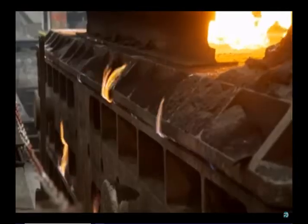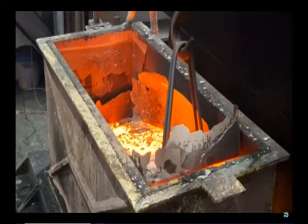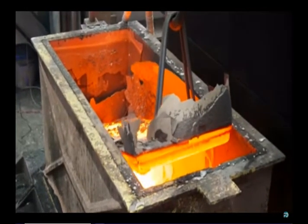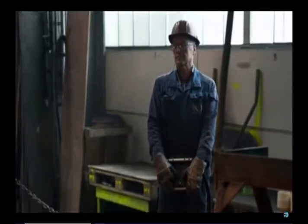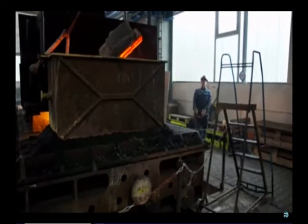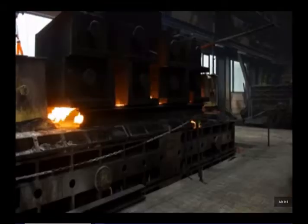After a good minute, the job is done. Within a few hours, the metal cast in the mold will cool by several hundred degrees. But it will be 2 weeks before the men can peel the crankcase from its mold. Only then will it be hard and elastic enough, and extremely durable.